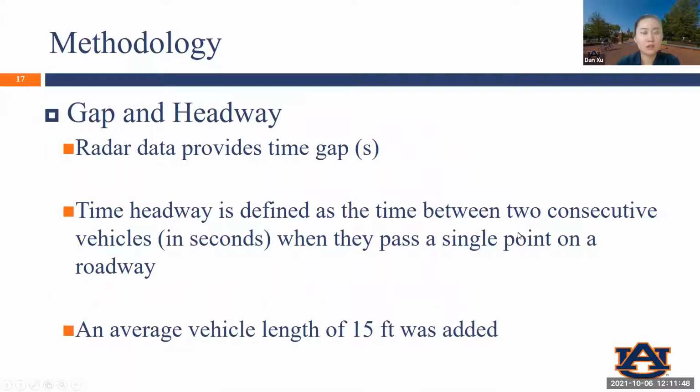The gap and headway. As we mentioned, the radar data provides the space gaps, not the headway. So we add a 15 feet vehicle length to the space gap to convert it to the time headway.